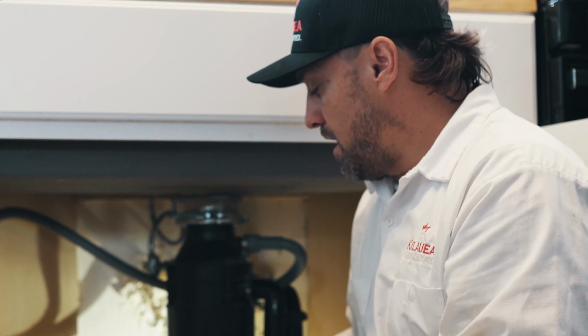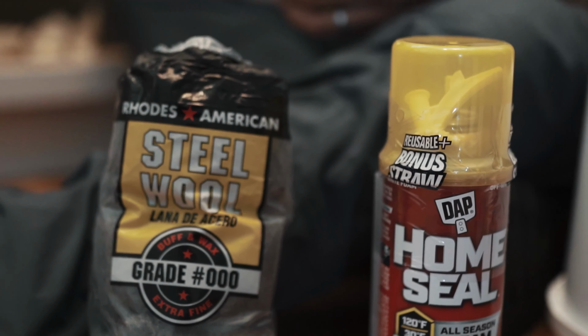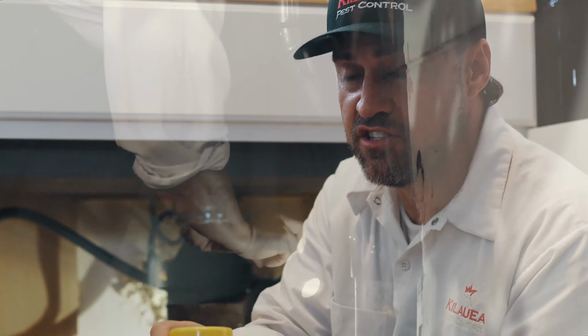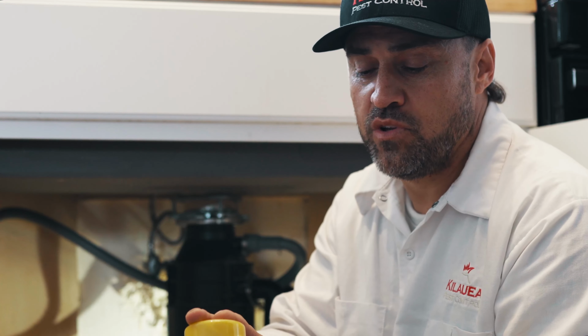So as you've seen, this white foam is a construction foam. This is really good for filling holes that give rodents access to your home, right? Along piping, along gaps in baseboards or wall boards in some of these older homes. So this is really good.